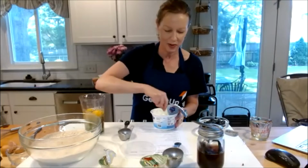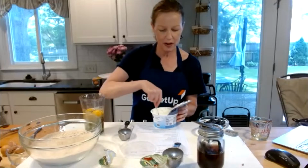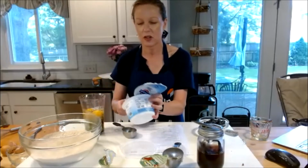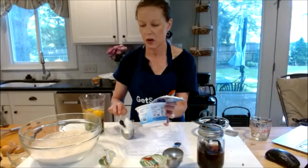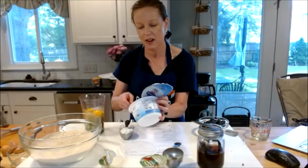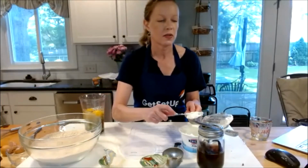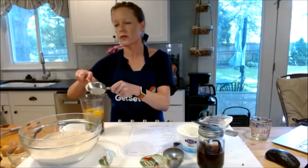It's almost empty anyway. And I always have a disclaimer of 5% fat yogurt. I don't use fat-free yogurt. Very rarely, I should say. Sometimes that's all I can find. I do find a pretty significant difference in the texture and taste. So I'm willing to put a little fat in the muffin there. They seem to last longer too. When I use a fuller fat yogurt, 2% is fine. This just happens to be 5% what they have there at the store. But I rarely use fat-free.